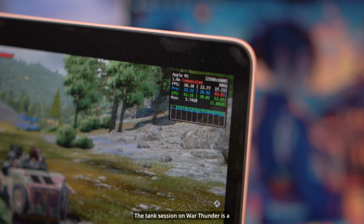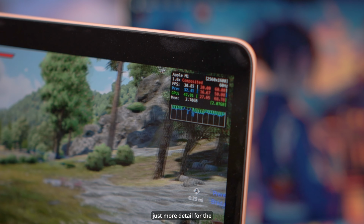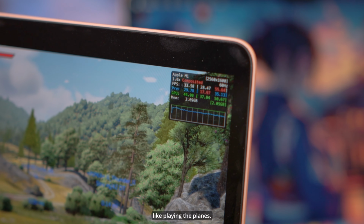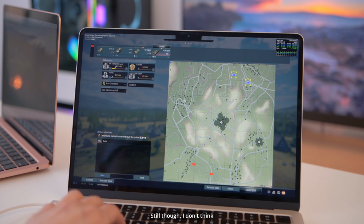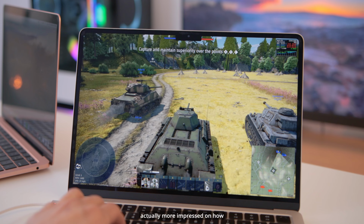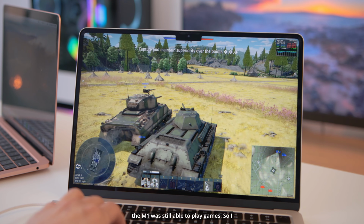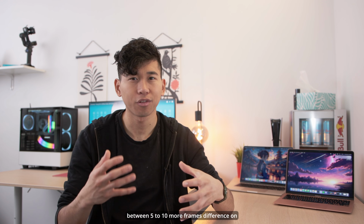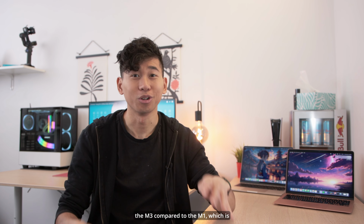The tank session on War Thunder is a little bit more intense on the CPU and GPU, as I think there's just more detail for the grass, the tanks, and everything around you, as compared to something like playing the planes. Still though, I don't think the differences for me were a deal breaker. If anything, I was actually more impressed by how the M1 was still able to play games. So I think the main takeaway here is that you can expect between 5 to 10 more frames difference on the M3 compared to the M1, which is really good.